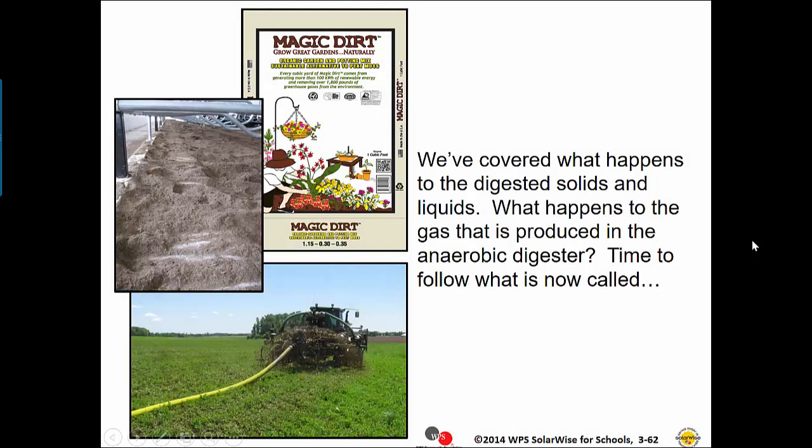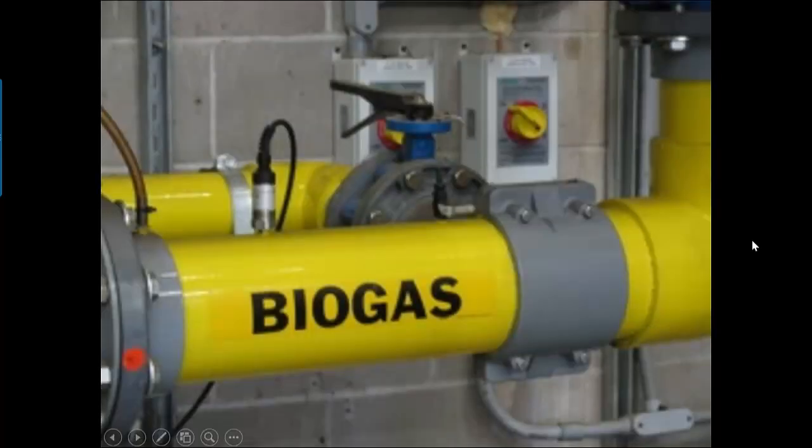We've covered what happens to the digested solids and liquids. What happens to the gas that is produced in the anaerobic digester? Time to follow what is now called biogas.